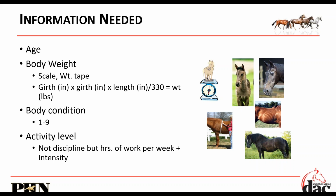So age, young horse, old horse, I think people are pretty on the money with age of the horse, but body weight, it's hard to determine the horse's body weight. And because of that, all of our supplements and feeds, the feeding directions come as a percentage or an amount of body weight. If we don't actually know our horse's body weight, then that can be an area where we can be wasting money. So if you have a scale, obviously that's ideal. Most people don't have a scale though. A weight tape is another way that we can estimate body weight, but then you can also use this equation.